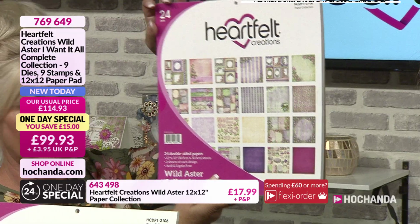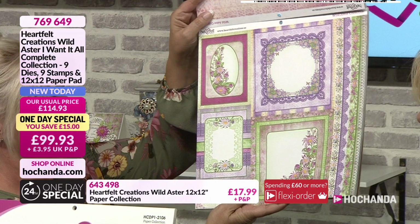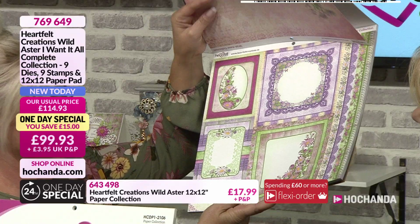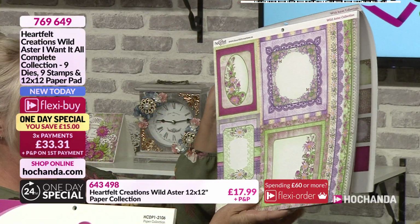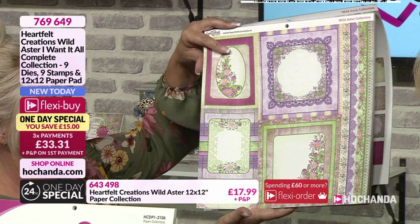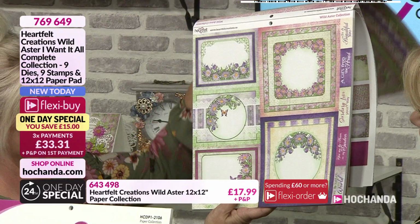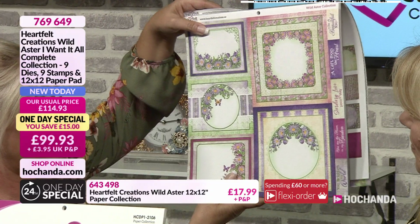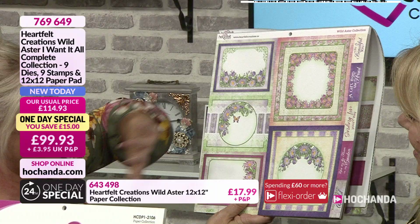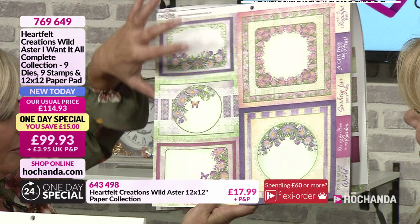Gorgeous colourways again, in your purples, your pinks, your cerises. With all Heartfelt papers, we have to do it upside down because the glue just goes. You have got your panels in there, you've got your ribbon strips in there, you've got 2 sheets of each, so you've got 12 designs, 2 sheets of each. You've got sentiments down the side as well. Really nice, easy, quick cards you can create with the paper pads.